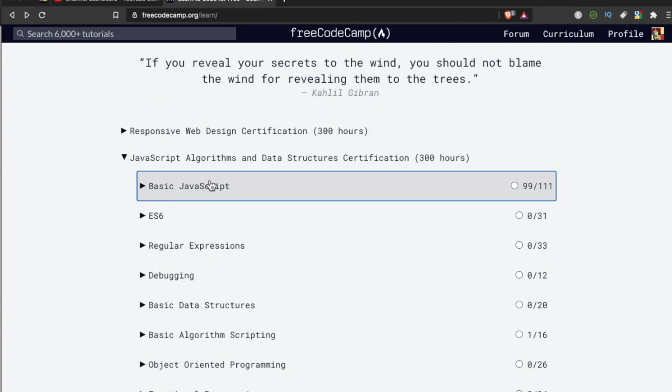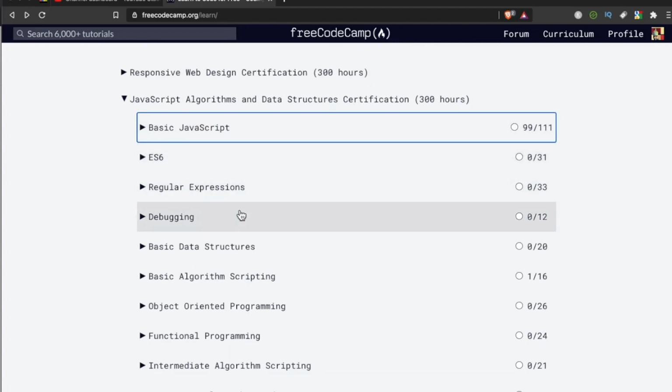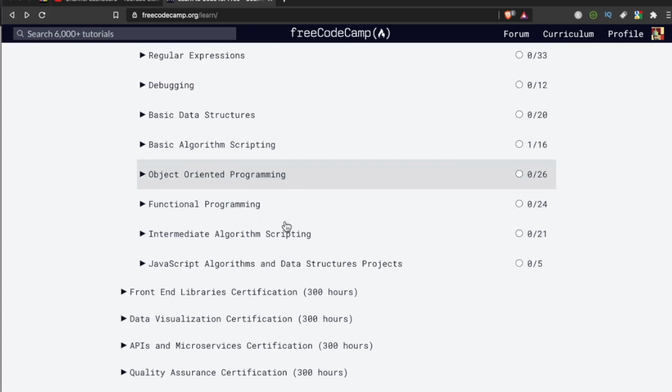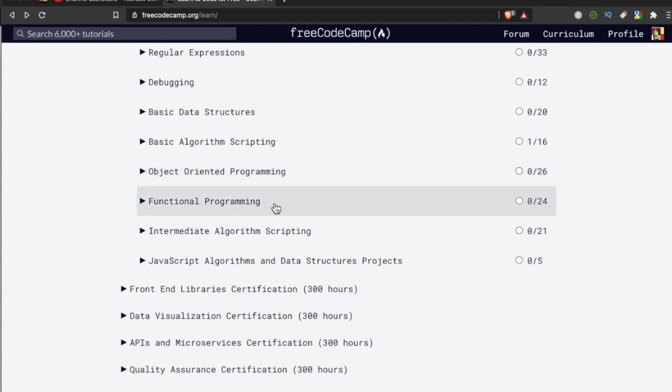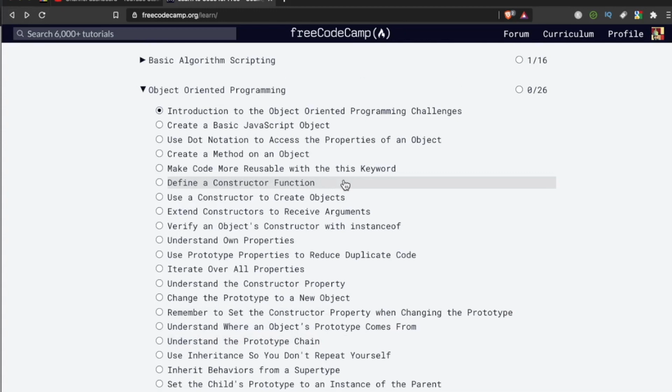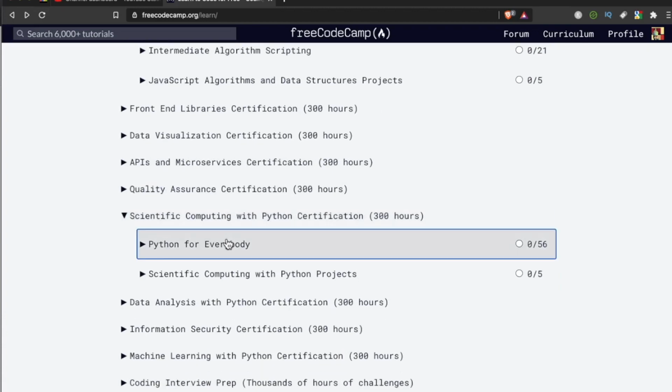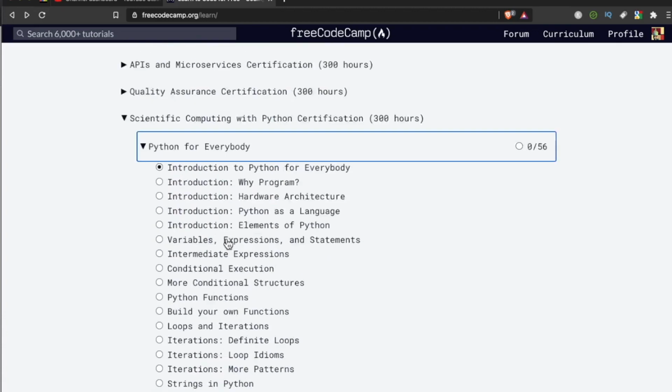Other items in the JavaScript, algos, and data structures cert include ES6, regex, debugging, basic data structures, basic algorithm scripting, OOP, functional programming, intermediate algorithm scripting, and JavaScript algorithms and data structures projects. You may have noticed there's a lot of stuff to learn in each of these certifications. I could go to any one of these and there's a ton of stuff.